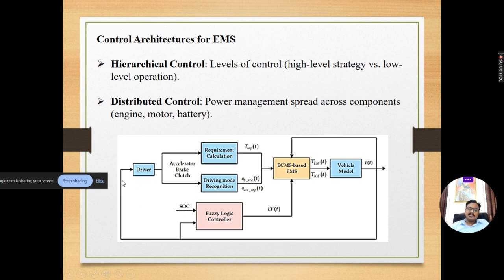Driver means the acceleration and brake command given by the driver, and the mode selected by the driver. According to that, the controller has to take the decision and decide how much torque is to be taken from the motor and how much torque from the internal combustion engine, and accordingly the decision is taken and the vehicle will be driven.